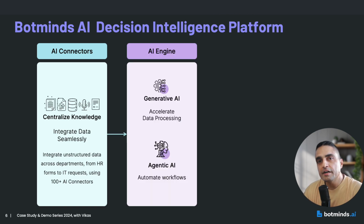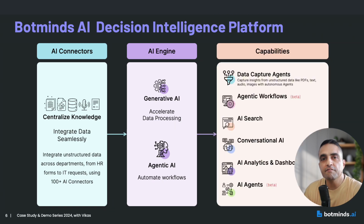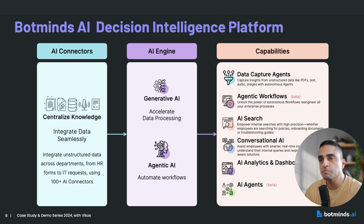And we leverage the generative AI and agentic AI to understand the ticket that has been raised and use the intelligent workflows to route them. And then we have these six different capabilities, which are data capture agents to be able to capture and read any type of document, agentic workflows to route the tickets to the right owners, AI search and conversational AI. This is for the self service that is made to the users. AI analytics and dashboards, like I mentioned, has the ability to provide in depth information about exactly what is going on within the help desk.